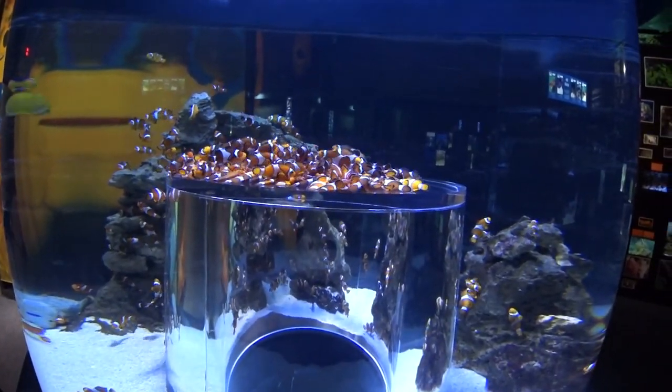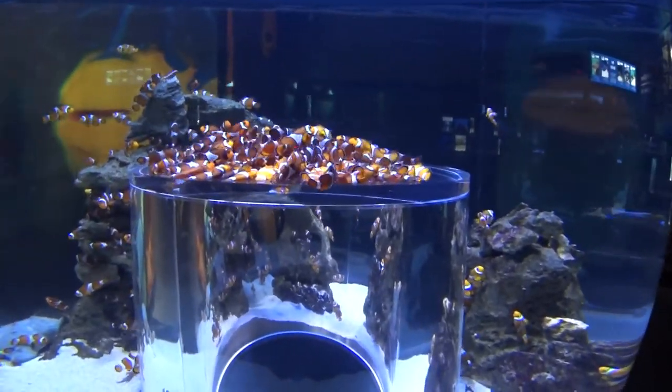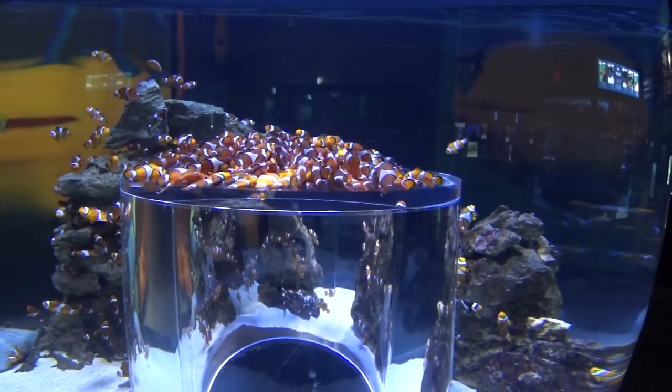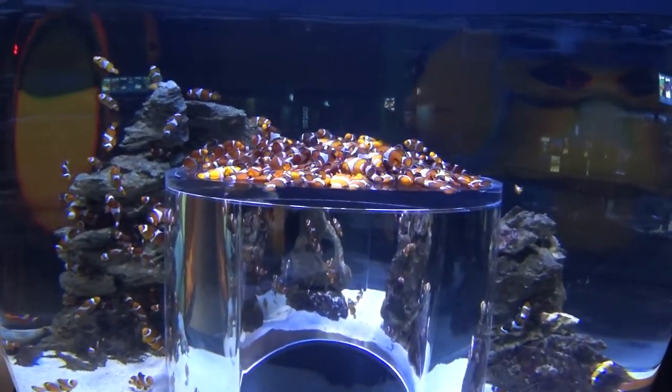Hey everybody, I think I found Nemo. Actually, which one is Nemo? Is there one with like a smaller fin on one side than the other? I don't know. We'll have to look through them. Piles of Nemos here.